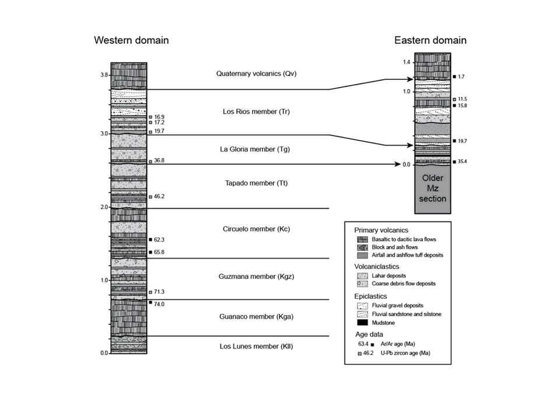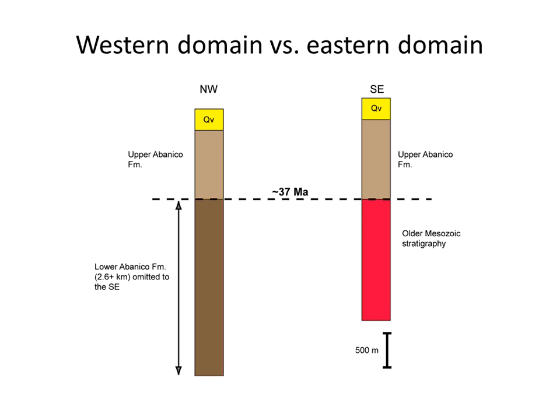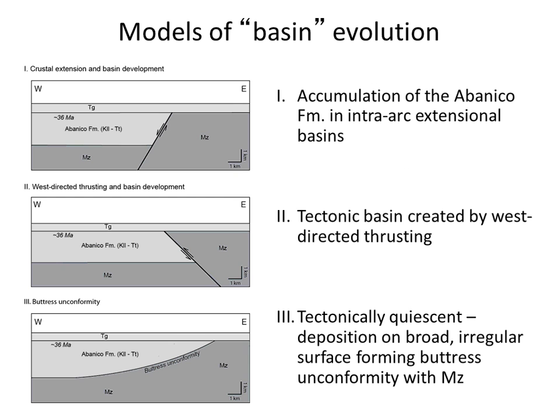And then in the eastern domain, we only have the youngest levels of the Abanico Formation sitting right on the older Mesozoic stratigraphy. So this introduces a really interesting problem, right? What happened to the lower Abanico Formation? In the western domain, we have this lower 2.6 kilometers of Abanico Formation, and it's missing in the eastern domain. So what's going on here? Well, as with all things in geology, you can probably think of a whole slew of different options, but I've distilled it down to some end-member models.